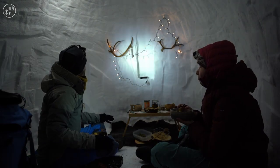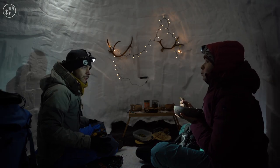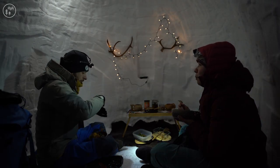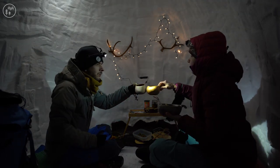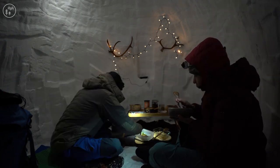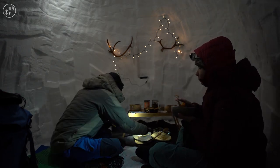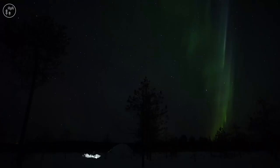So it's minus 4 degrees inside and outside it's minus 12. So now we are just eating. Hopefully we are warming up. I'm so happy I'm having two jackets. Now it started. How beautiful.